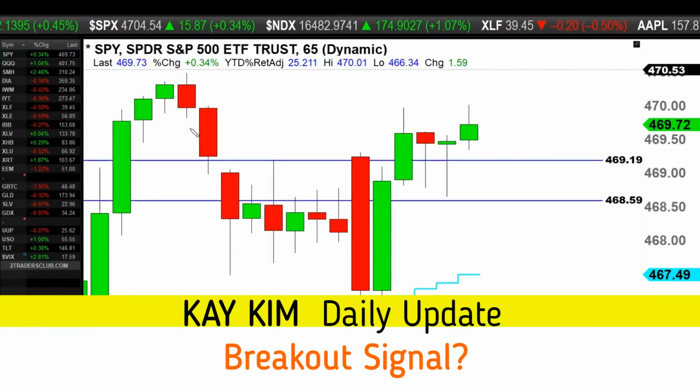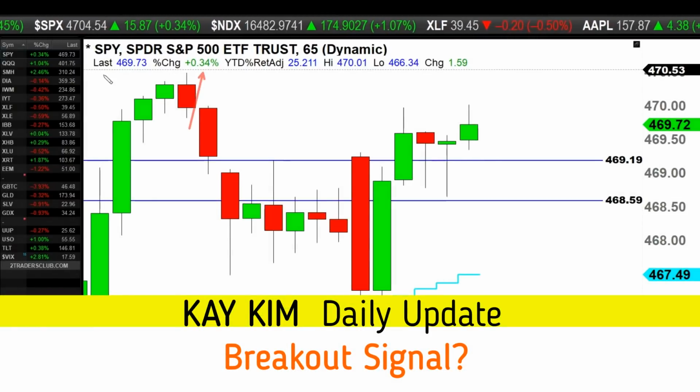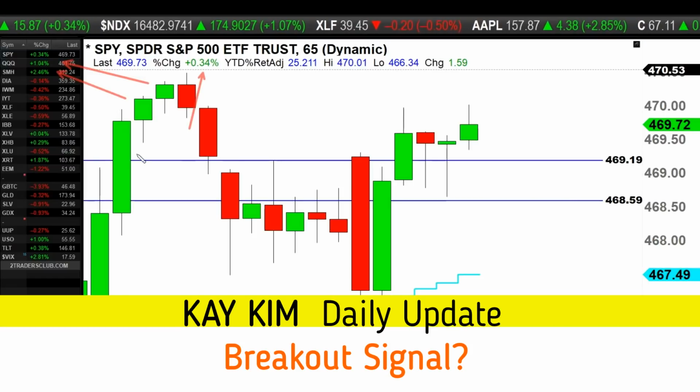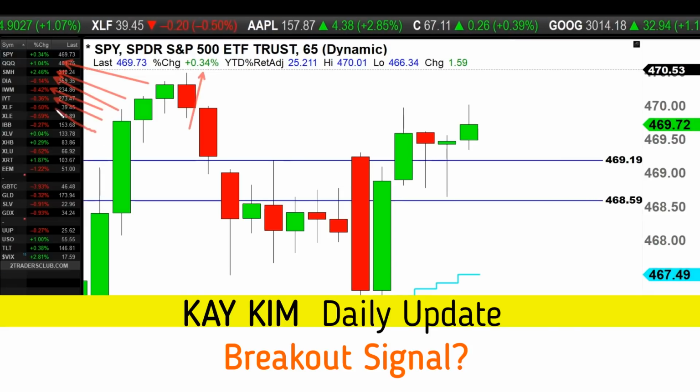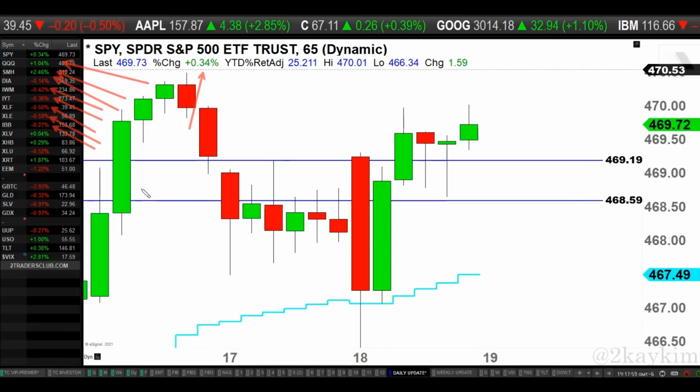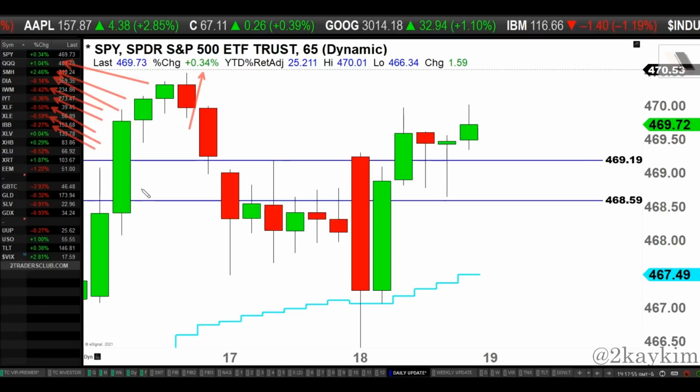Market is up 0.3% on the S&P. Nasdaq is up 1%. Semiconductors led the entire market today with a 2.5% gain. However, Dow, small caps, transport, banks, energy, and biotech are all printing red numbers. They're down a little bit, not a whole lot, about 0.5% each.